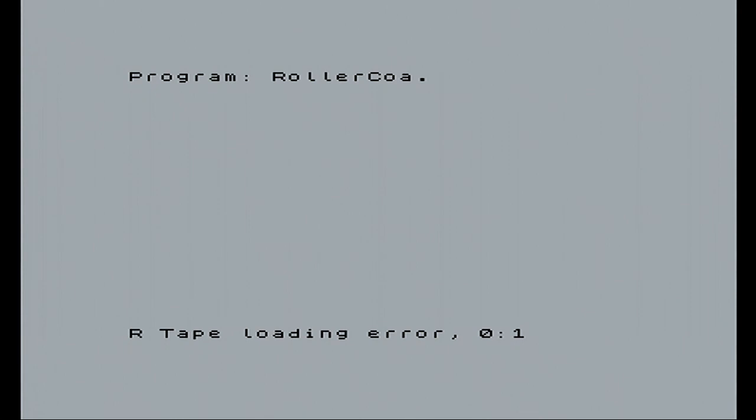Yeah, not the best looking tape I've seen. Not the best. Okay. I don't know if this is going to be one that's going to be on ZX Play. I don't know if it'll be one. But we'll have a look and see if I can find it.